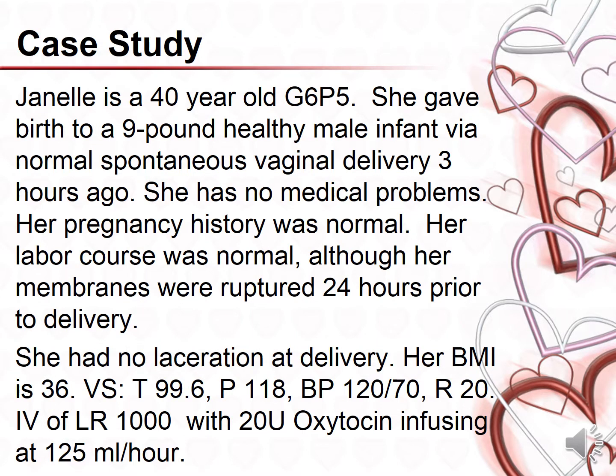She's 40 years old. She's a G6P5. She gave birth to a 9-pound healthy boy by normal spontaneous vaginal delivery 3 hours ago. No medical problems. Pregnancy history was normal. Her labor course was normal, but her membranes were ruptured for 24 hours prior to delivery. There was no laceration. Her BMI is 36. Temperature is 99.6, pulse is 118, blood pressure is 120/70, and respirations are 20. She has an IV of lactated Ringer's, 1000 cc's with 20 units of oxytocin running at 125 mL per hour.